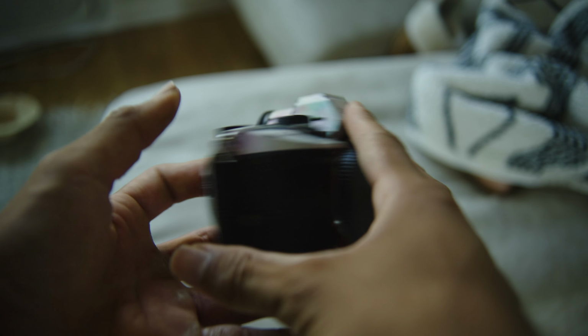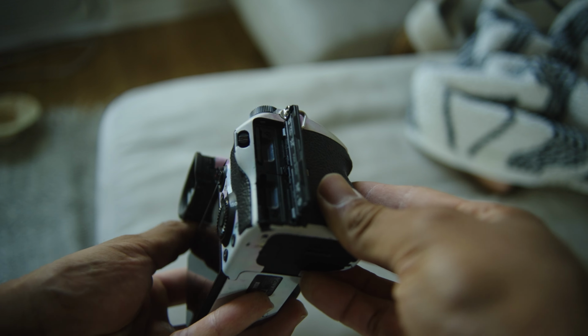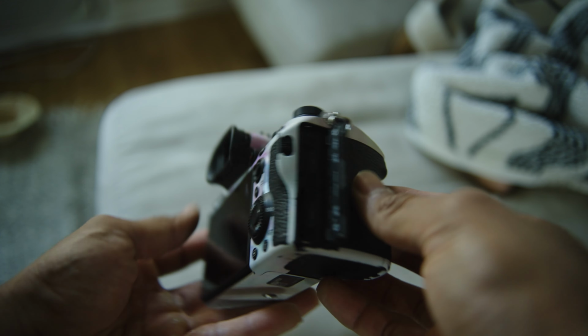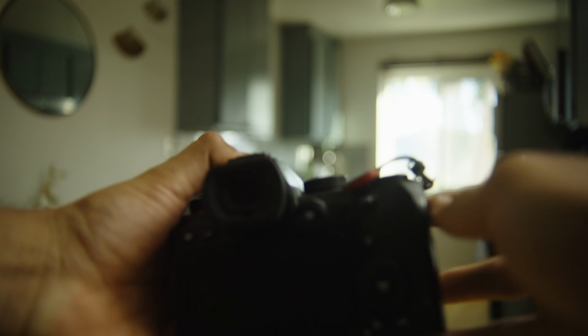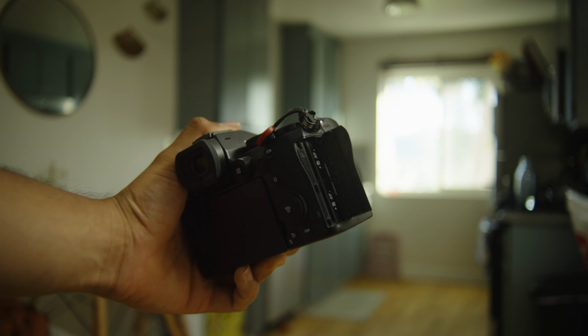The other downside to getting a Type A card is you're not going to be able to use it on your older cameras. Like I mentioned earlier, I have some older cameras that don't support Type A cards, which is annoying. Those cameras are my original Lumix S5, my A7S, not A7, my A7 III, and my A6400. None of those cameras support Type A cards, so I can't use it on any of them. I can only use it on my A7S III and my FX30.